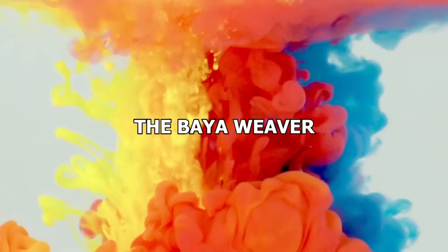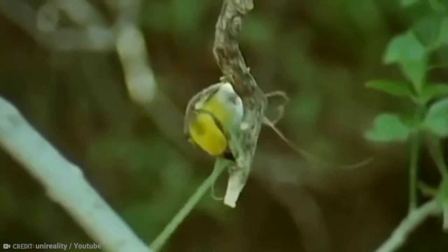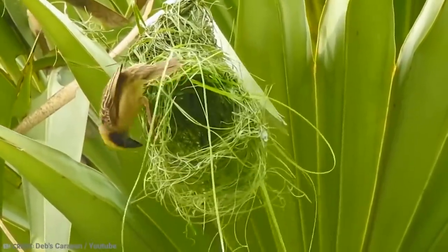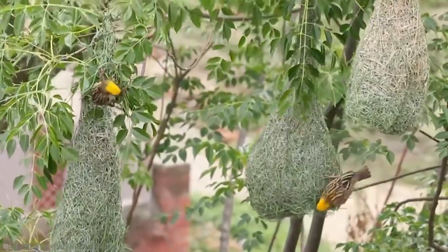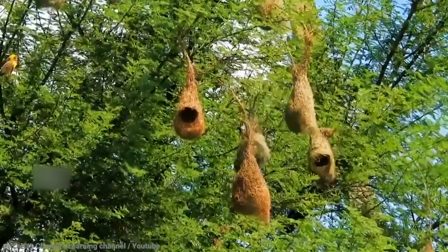Number 1. The Bea Weaver. In India, the Bea Weaver has a reputation all of its own. This incredible bird is known to create some of the most stunning and breathtaking nests you've ever seen. If you've never heard of the bird, you're in for a treat. The Bea Weaver is known pretty much exclusively for its elaborately crafted nests, which can usually be found hanging from tree branches.